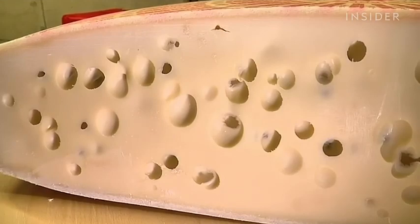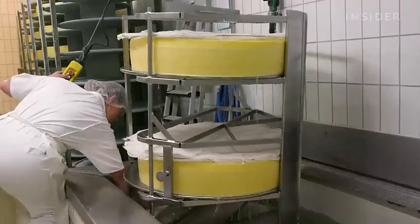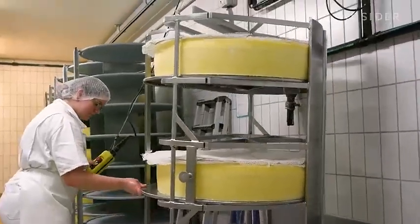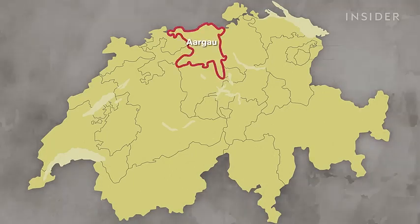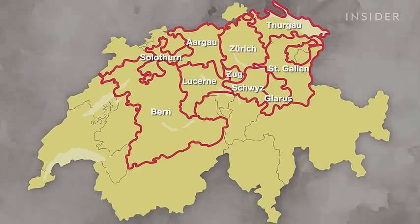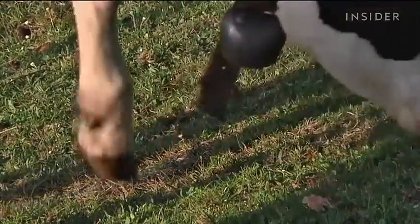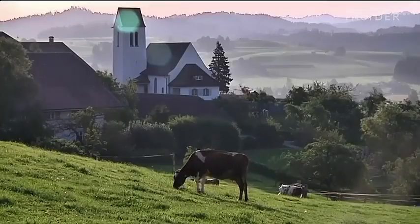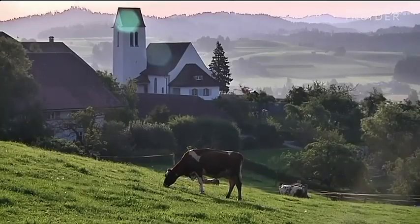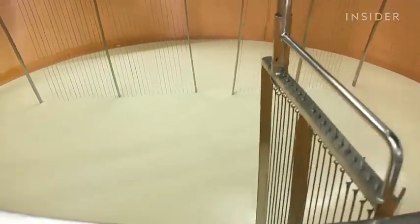In the US, it's known as Swiss cheese. Emmentaler has iconic holes in it, and it's also the world's largest cheese. Emmentaler AOP can only be produced in these regions in Switzerland. It was granted AOP protection from the EU in 2002, meaning that these areas are the protected designation of origin. But there are a few qualifications for this. The milk has to be from dairy farms no fewer than 20 kilometres away, and it must be produced using raw milk.